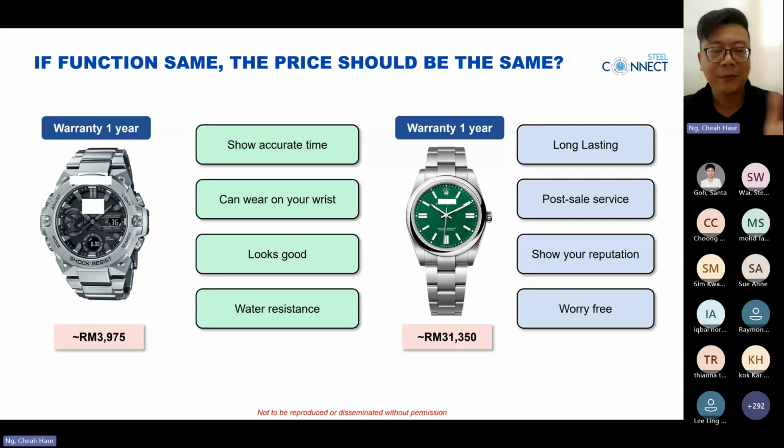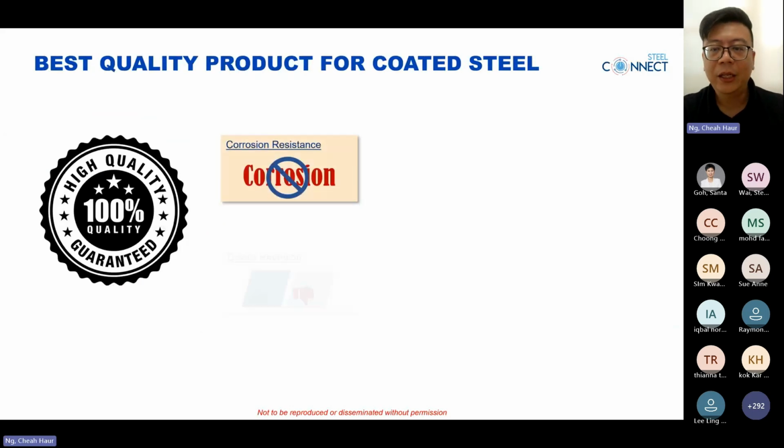The reason for being 8 times more expensive is that there is a kind of value of features that it can offer that the left-hand side watch cannot offer. Right. Similarly, coated steel.